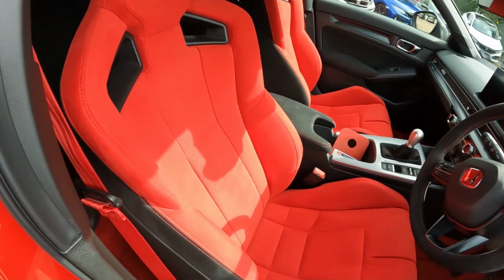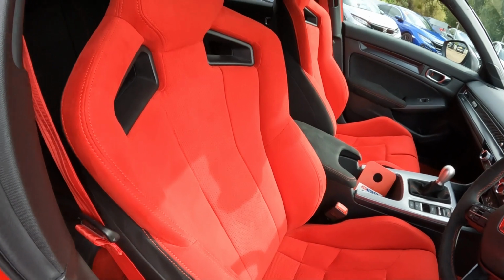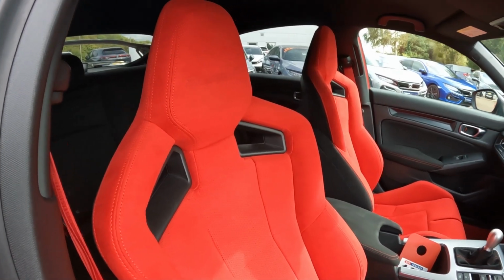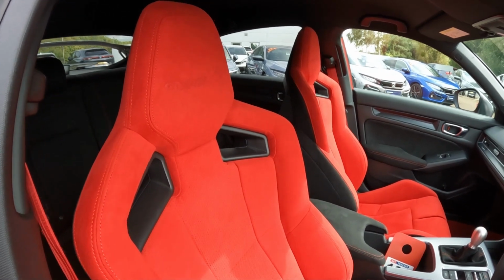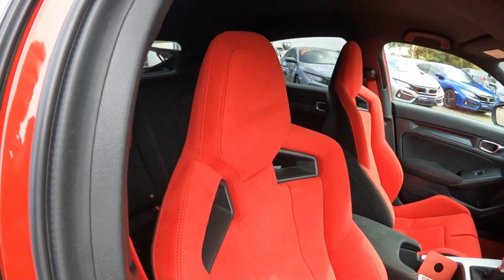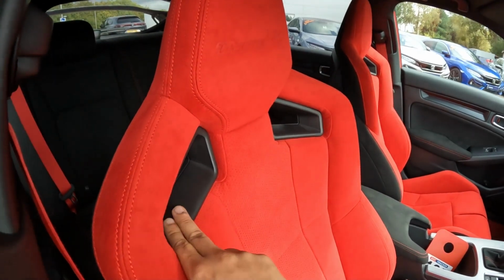Again, the seats are made of this same material, but interestingly the front seats are red but the back seats are black, similar to the old EK9 from the 90s. And yes, you even have Type-R embossed onto the headrest. And of course, being bucket seats, you can choose to have racing harnesses if you want.